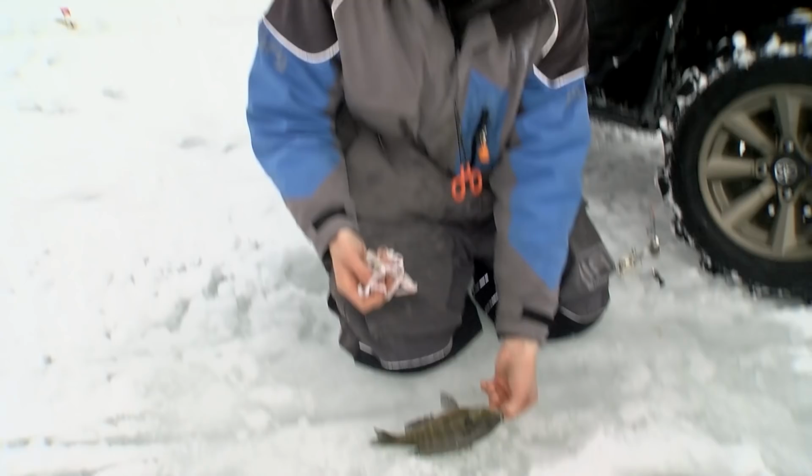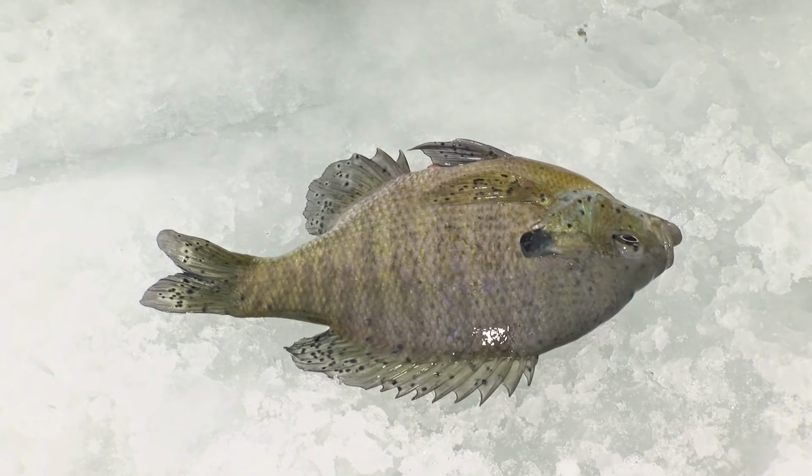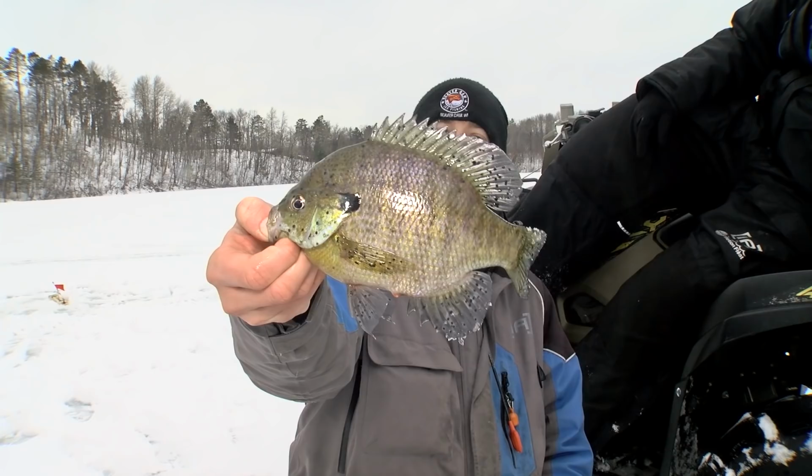Yeah, you know? Let's see what we got. And obviously, we're releasing that fish. Yep. What do you got there, buddy? 9 3/4. Lip them one more time before you release them, because I think Ryan wants to get a picture. But that is a gorgeous fish. And yeah, that's a good one.